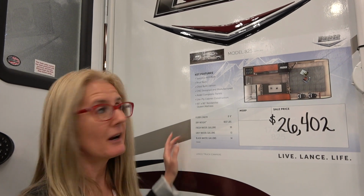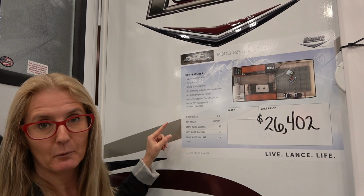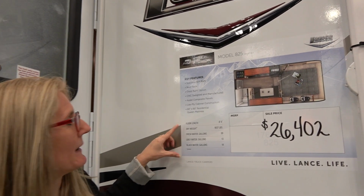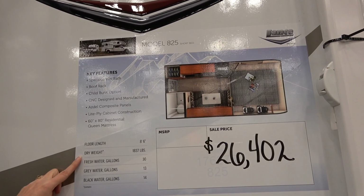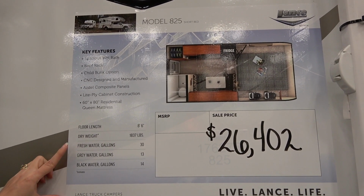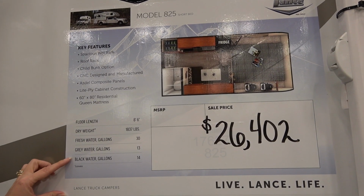So we're wrapping up our tour of the Model 825 short bed Lance camper, and I just want to go over some of the numbers with you. I mean, cool floor plan, but the length of the camper is actually 8 foot 6 inches. The dry weight being 1,837 pounds, with a 30-gallon freshwater tank, a 13-gallon gray, and a 14-gallon black. So that kind of wraps up our tour on the Lance camper, the 825 model. Again, small living, but you can do it in a lighter truck. It's really a nice camper, very well appointed and quite structurally built well.